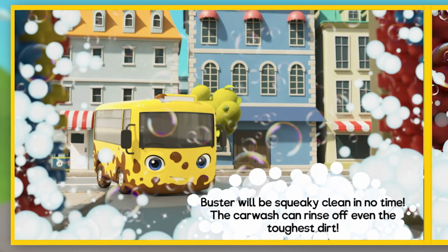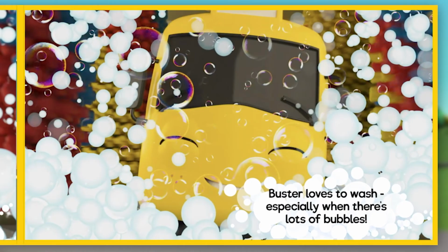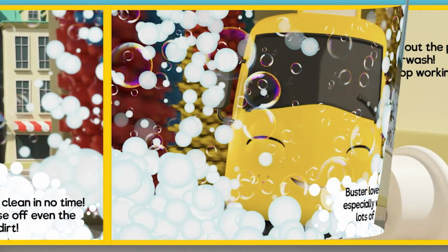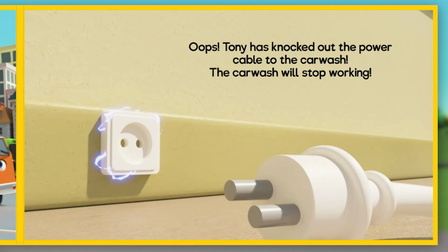The car wash can rinse off even the toughest dirt. Buster loves to wash, especially when there's lots of bubbles. Here comes Tony the truck. But oh no, there is a cable running across the road. Oops! Tony has knocked out the power cable to the car wash. The car wash will stop working.